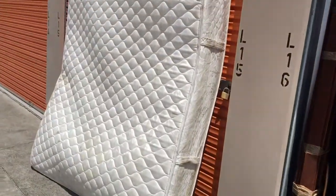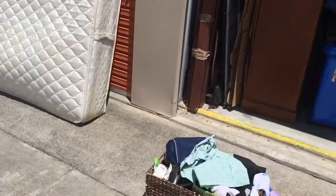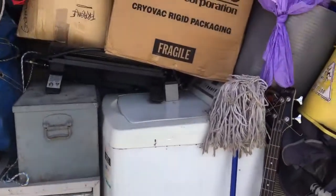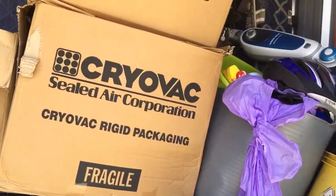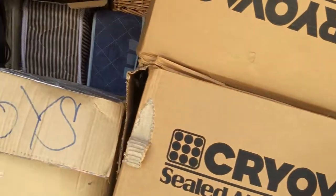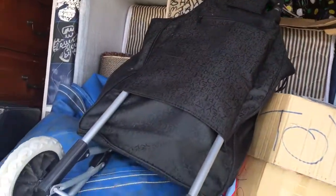So now this mattress is part of the deal here. Once sold, everything to be removed, nothing to be left behind. There's a $250 cash deposit. Once you empty the unit, we'll refund you back the cash deposit.